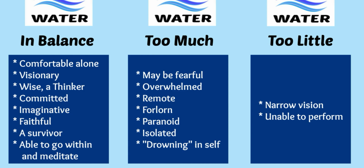If you have too much of the element of water, you might be fearful. You could feel overwhelmed. You might be remote or forlorn or paranoid. You might feel isolated or be drowning in yourself. If you have too little water, you may have a narrow vision, almost like you have blinders on, or you might be unable to perform.